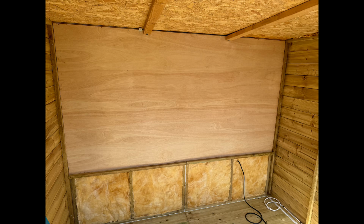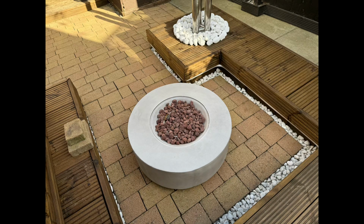Once the whole thing was boarded and that part was done, we had to move over and finish off the paving, which we did here between the summer house and the water feature part there. So we finished off all of that paving and got that nice and neat and tidy. We installed an underground pipe for the gas for the fire pit. And then we got the fire pit installed, as you can see here, and all the pebbles around, and I think you'll agree, looks nice and neat and tidy.